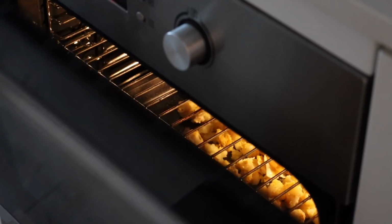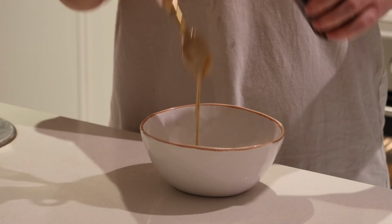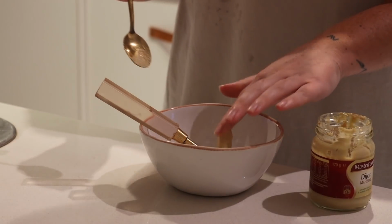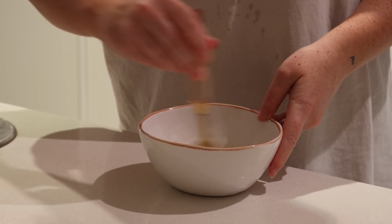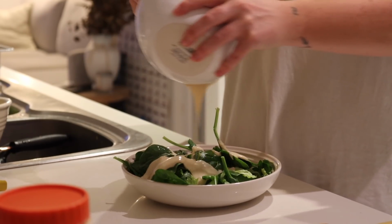Then I put this onto a baking tray and I roasted these in the oven until they were nice and golden. Whilst they were cooking, I made a dressing with some tahini, maple syrup, lemon juice, and then I also added in a bit of Dijon mustard. Mixed this together with a little bit of water, and then I poured it over a whole bunch of greens and tossed it all together.